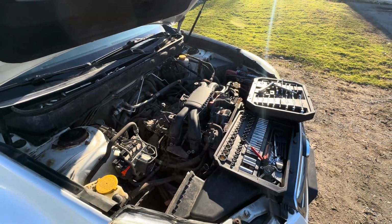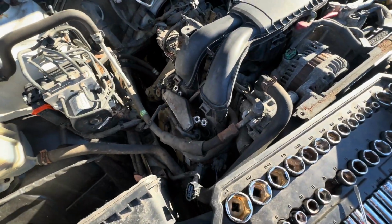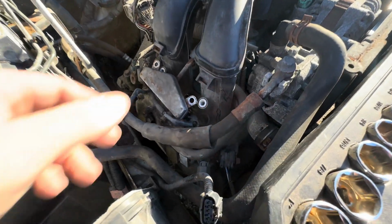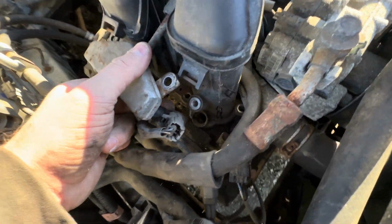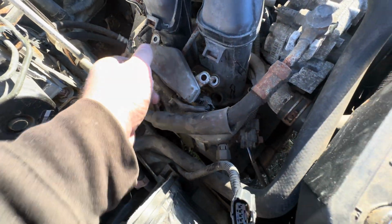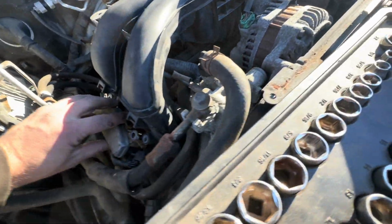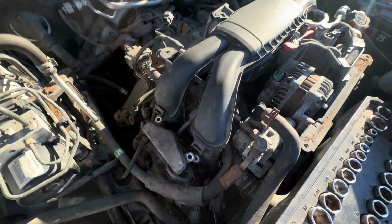Being my first time working on one of these, it's all pretty interesting. I mean, it is a unique engine for sure. These are literally your fuel injectors, and they go into those little ports there, so all pretty cool. If I undo these sensors, I'm hoping I can just kind of wiggle this out of the way because of the hoses, and fit it through this slot when I lift up.